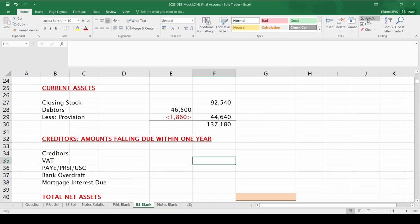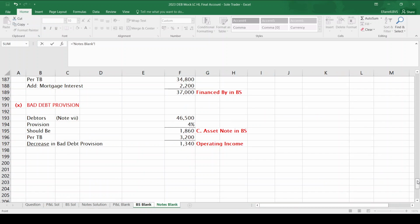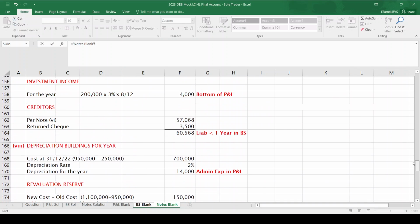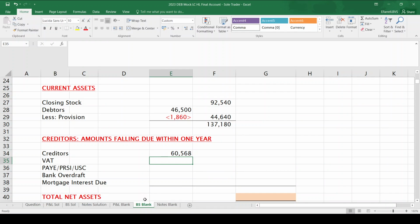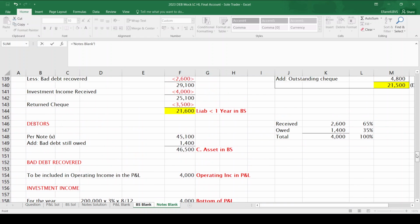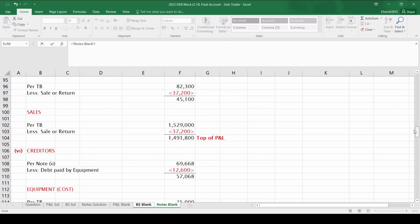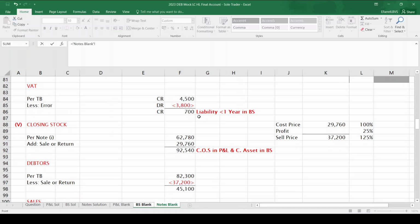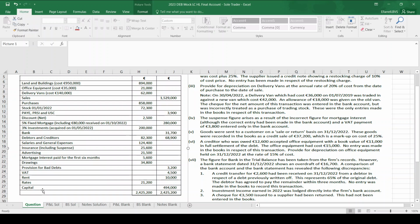Creditors, these are amounts that I owe within 1 year. So the first thing that's always going to go here are creditors. We owe money to creditors and they have to be paid. So again, I need to just get my most up-to-date creditors figure. Here we go, 6,568. VAT, again, there was a note on VAT, and VAT is usually a liability, but we need to be careful. In some questions, VAT can be an asset. So it depends whether it's a debit or a credit. Remember, assets have a debit balance, liabilities have a credit balance. So with my VAT, it's a credit of 700, it's a liability. PAYE, PRSI, USC, there was no change to that anyway. So that will come directly from the trial balance, 3,900.